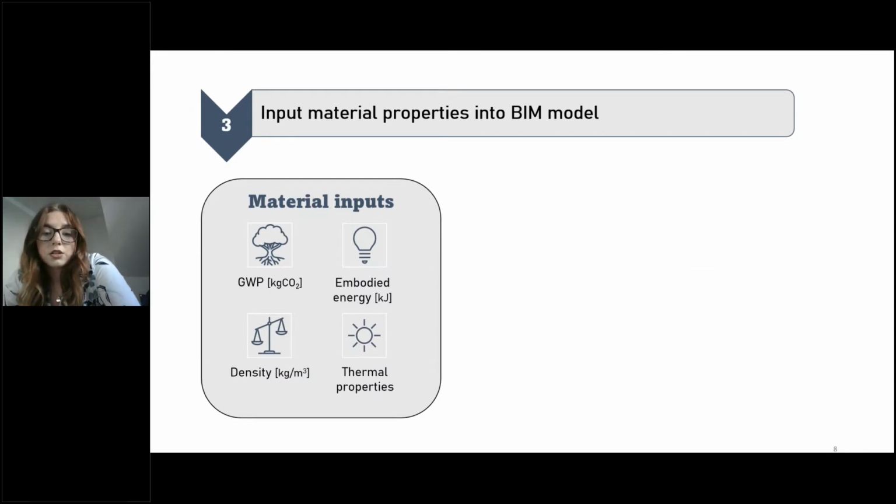So this takes us on to the last and final stage of the background development. You'll be glad to hear we're very near the exciting stuff, seeing the tool itself. The final stage was to input all of the collated product information into this tool. This included the global warming potential, embodied energy, the density and thermal properties.